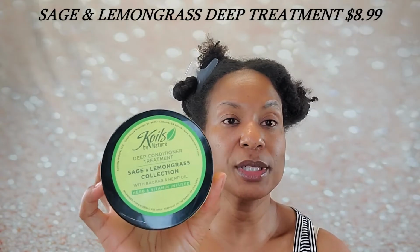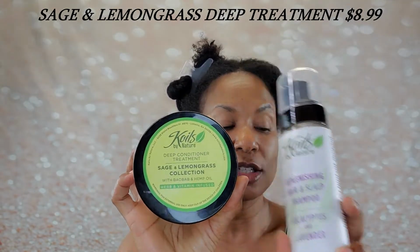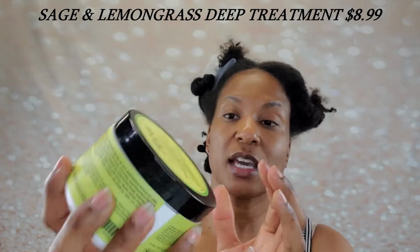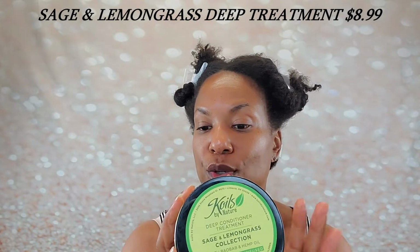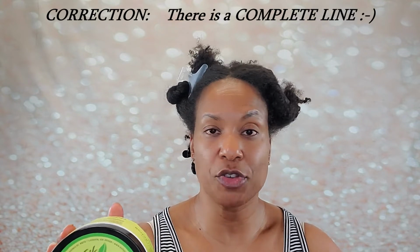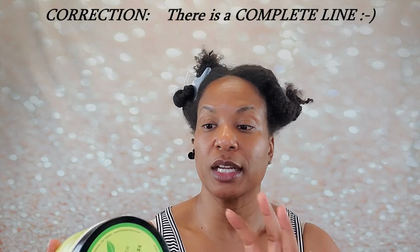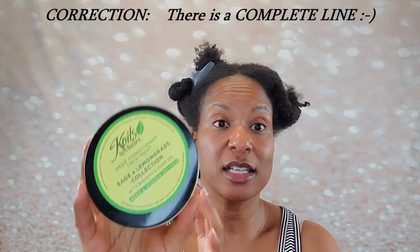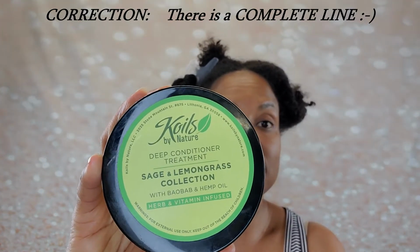You notice it's a little bit different labeling and color from the white one. They have this in just a few items. The entire line was not complete, with everything from shampoo to ending, but I'm going to be using the deep treatment and the leave-in line. So here it is.